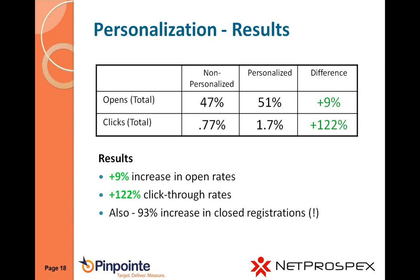But the point is, at 47%, the best we would have been able to do was double it if everybody got off and did something. So the data on the uplift from personalization for the opens wasn't nearly as high. It was only about 0.9%. The clicks, you can see, we more than doubled the actual click-throughs.